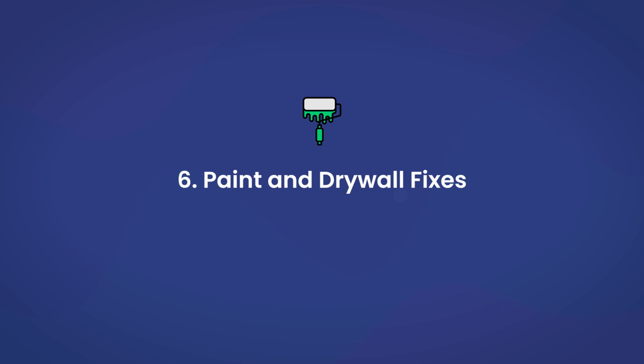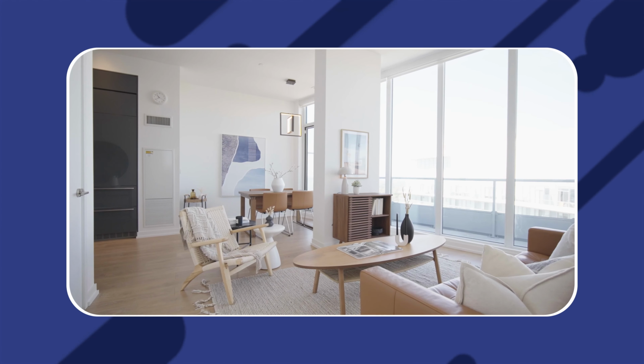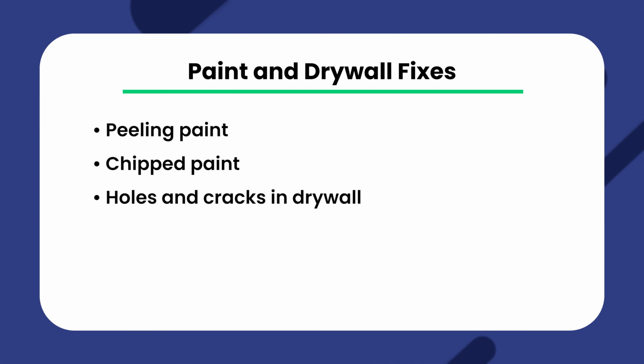The appearance of rental property plays a significant role in attracting and retaining tenants. Therefore, to maintain a fresh and inviting living space for your tenants, you should address even minor damage or wear and tear like paint and drywall issues before even listing your property. For example, peeling paint, chipped paint, holes and cracks in drywall, water stains, moisture, aging paint, improper application, and general accidents can cause issues with paint and drywall.